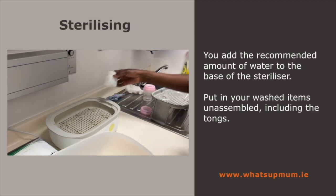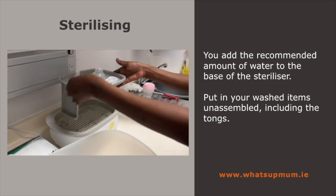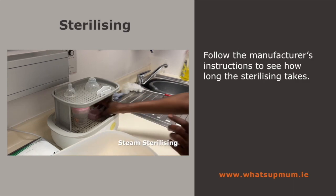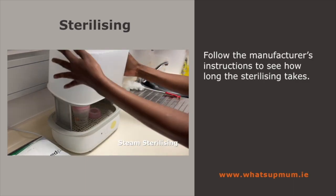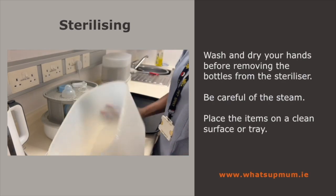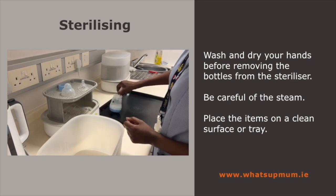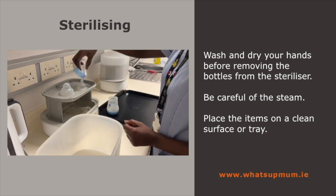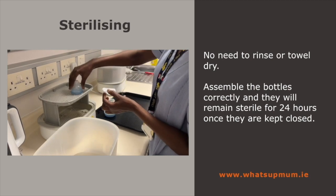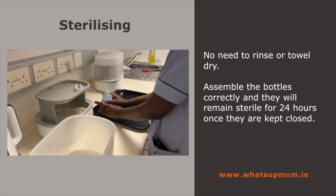You add the recommended water to the base of the sterilizer. Add your washed items assembled, including the tongs. Follow the manufacturer's instructions to see how long the sterilizer takes. Wash and dry your hands before removing the bottles from the sterilizer. Be careful of the steam and place items on a clean surface or tray. No need to rinse or towel dry. Assemble bottles correctly and they will remain sterilized for 24 hours once kept closed.